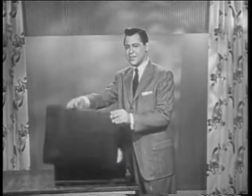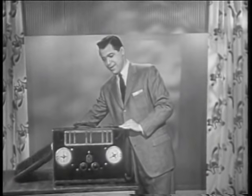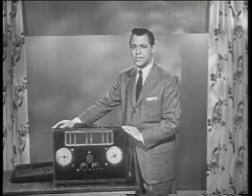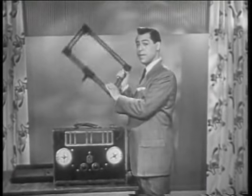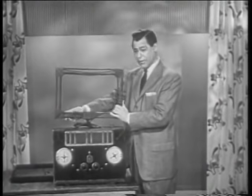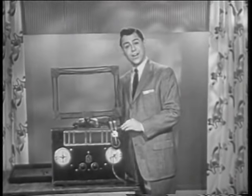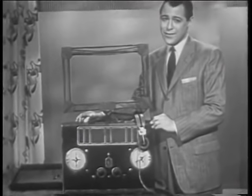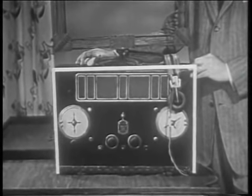Looks like a suitcase. Feels like it's full of bricks. Well, actually, it's a 1925 RCA portable radio. That is, if you can call something that weighs 57 pounds portable. It sounds pretty good, too, if you rig up this aerial, and remember to take along these earphones. Cost? Only $195. Well, in 29 years, RCA Victor has brought portables a long way.